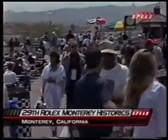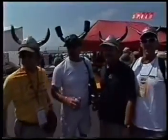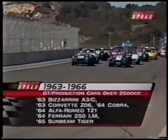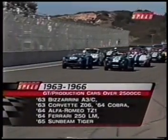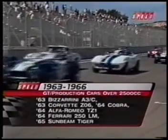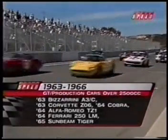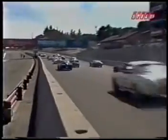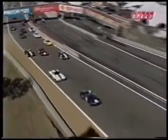Welcome back to Mazda Raceway, Laguna Seca. Bob Varsha, Brock Yates, and Alan DeCadenet. Folks enjoying themselves and then some here at the Rolex Monterey Historic Automobile Races presented by Dodge. Now on track, we get to enjoy the 1963 to 66 GT and production cars over 2.5 liters. There's lots of Corvettes out there, but you'll recognize those cars across the front row.